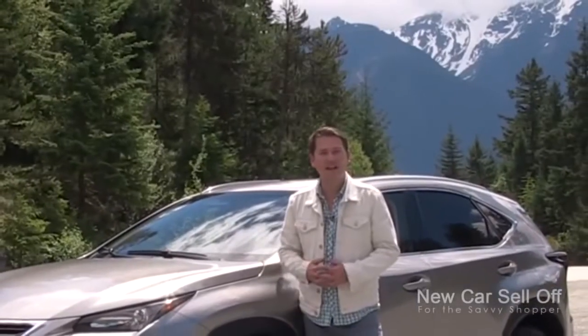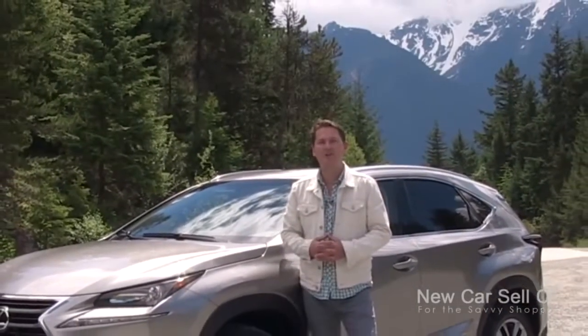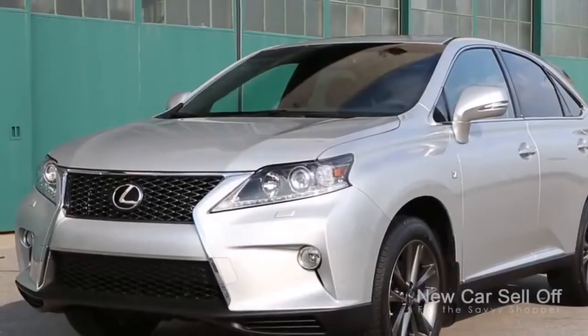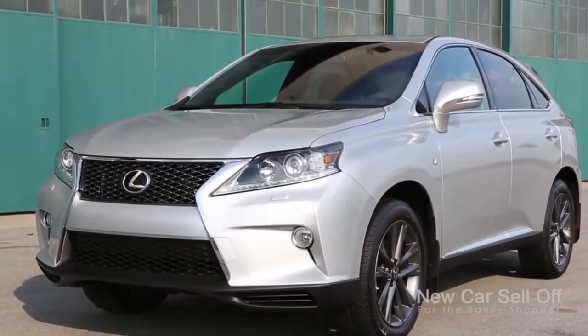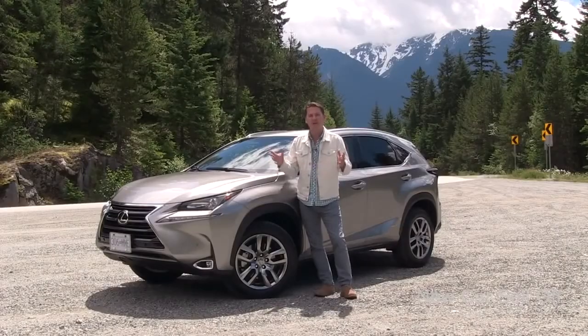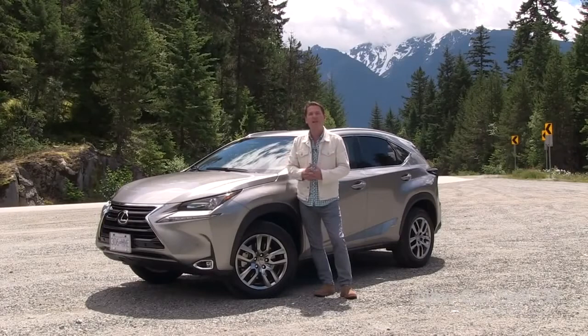This is the all-new Lexus NX compact luxury SUV. They already have the RX, but in about a year and a half, they're going to make the RX a little bit bigger, so they're going to have a ladder approach to their SUVs. And compact SUVs have taken off in popularity, the fastest growing segment in Canada, and this is Lexus' new approach.